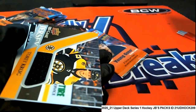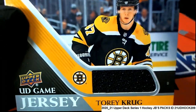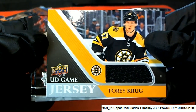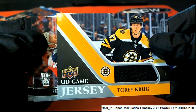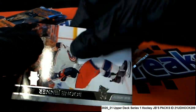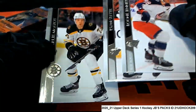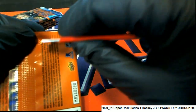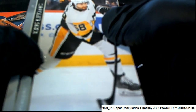There's a jersey in here, and it is a Boston jersey. So a Boston Bruins Upper Deck jersey. Very nice. For JB. Very nice, JB. And Jason B is going to be getting his packs next.